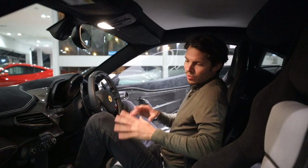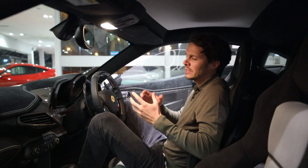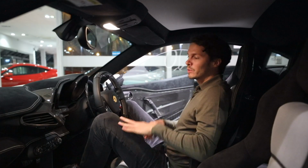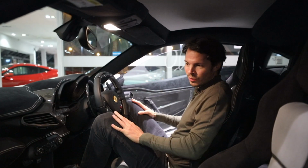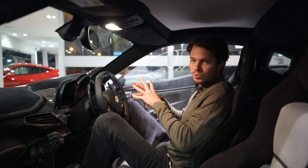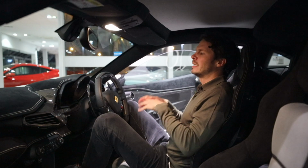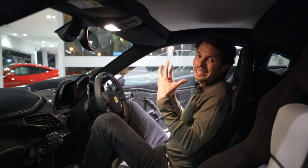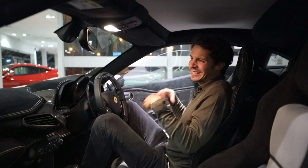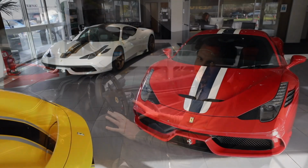Other track friendly options, you can get a fire extinguisher. This car actually has that. That's really just for emergencies. You can also get a road legal roll bar, which we've had in a couple of examples before. You can also get Ferrari telemetry, where you can do all sorts of data capture and look at your lap times and things like that. And then you can finally get the track camera as well, so you can record yourself driving, record your laps, and really get that more track orientated setup.